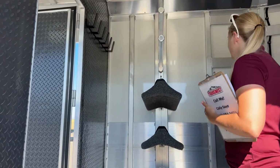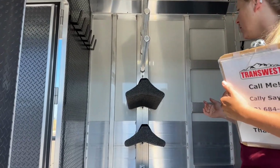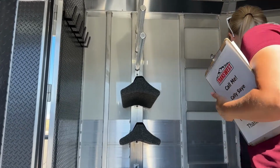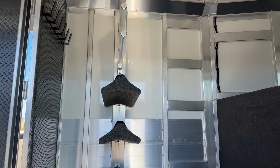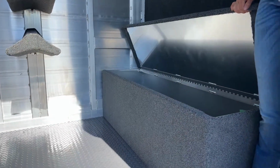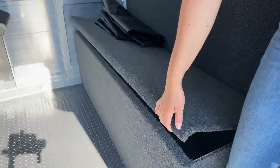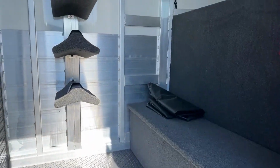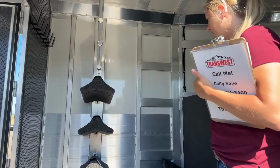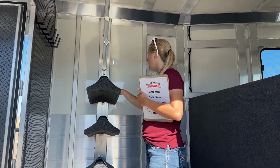Over on this wall here, we've got a 5'6" wall. Now generally on our 2+1s, we tend to upgrade to a 5-foot short wall on these tacks, but we wanted 5.5 because we've got this giant 18-inch boot box. Those 12-inch boot boxes are nice to have, but this gives you so much more storage. You can even throw buckets in there. It's just really nice to have all that additional storage space and still have enough room for all your saddles and blankets.